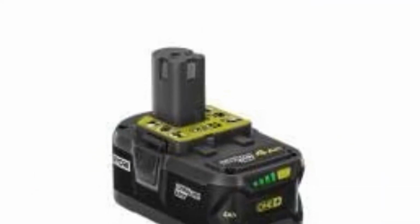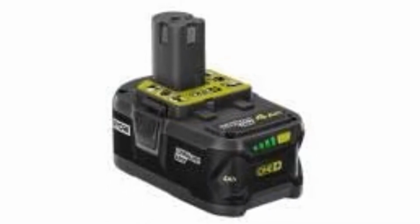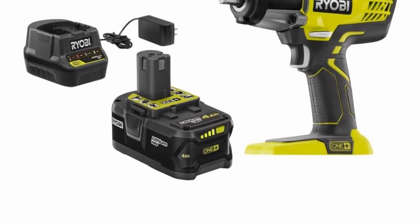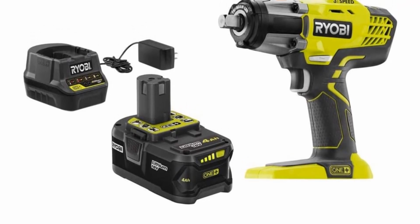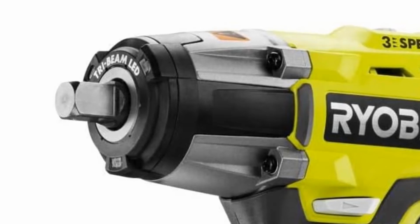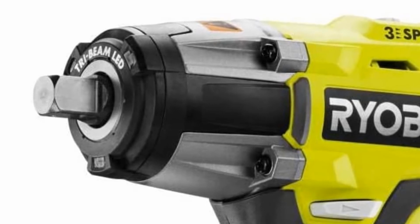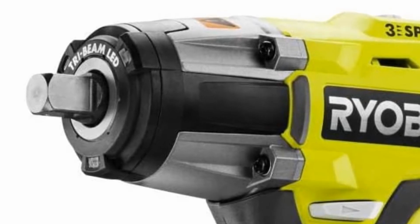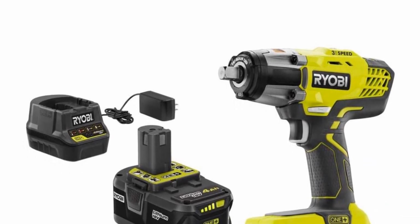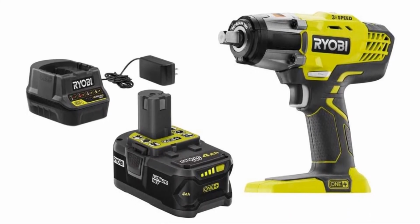This tool features a 3-speed selector switch and tri-beam LED lights. The included battery features superior electronics and performance to allow you to work stronger and longer with all 18V ONE+ tools. This battery delivers superior runtime, power, and performance. Ryobi P261K 18V Cordless 3-speed 1/2-in Impact Wrench Kit with 4Ah battery, charger and bag.